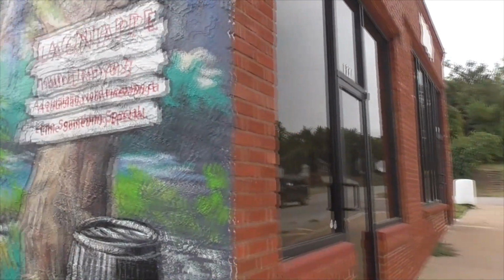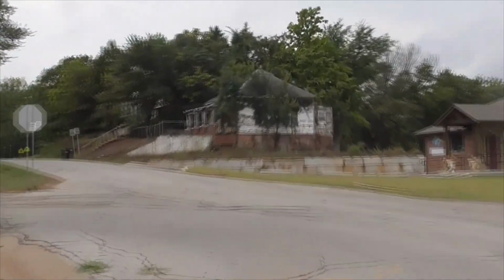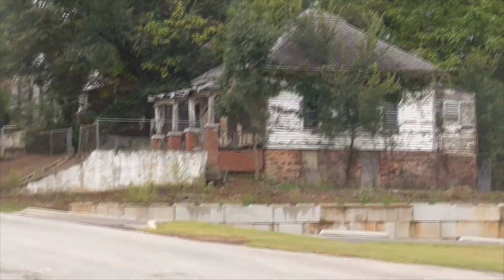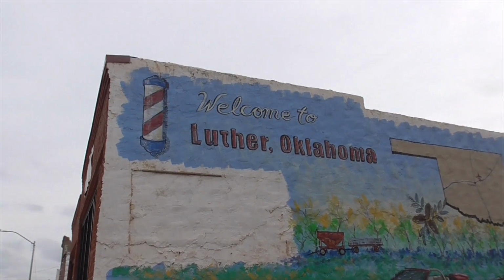There you go. So we find out here in Luther a little something special. Look at that house. There's a little bit of a paint job there. Hey, we got another beautiful mural here. Welcome to Luther, Oklahoma.